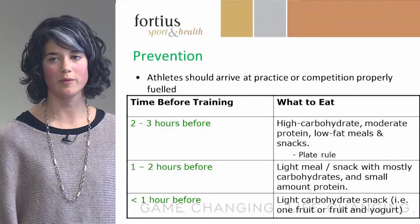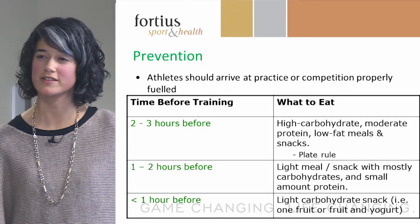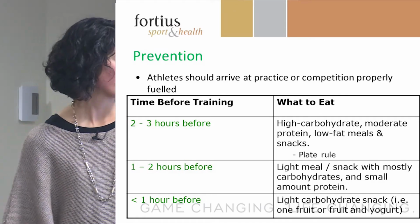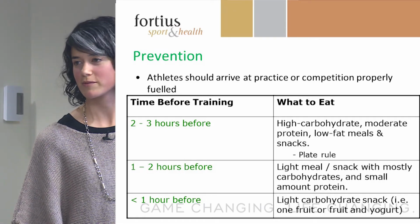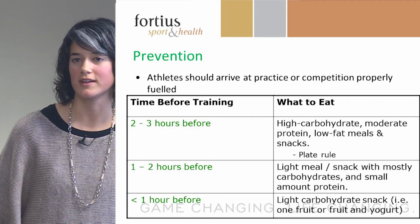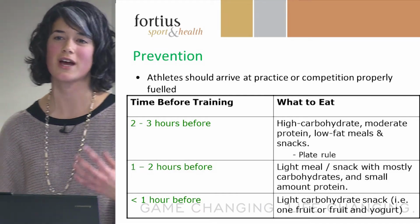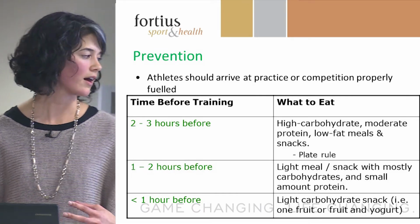So talking about what to eat before training or before practice or competition, as we were getting into, what you're going to be eating depends on how much time you have before starting. Those athletes that are training first thing in the morning, like 6 a.m., probably not going to wake up 2 or 3 hours beforehand and eat something, right? But you can encourage them to have something, even if it's 15 to 20 minutes before, a glass of juice or half a banana. It's better than nothing.